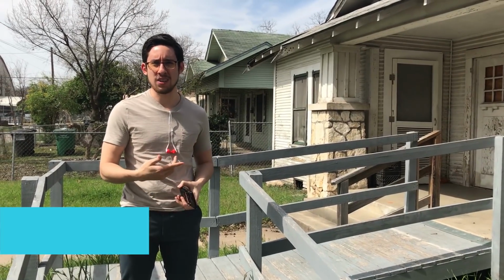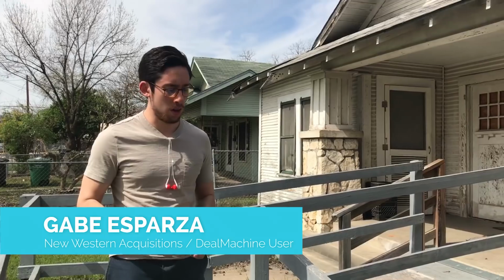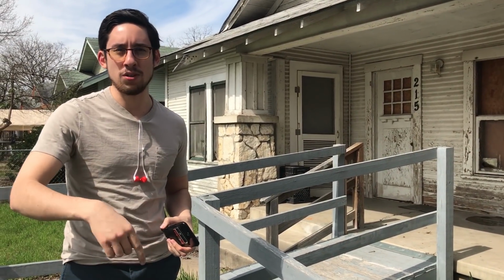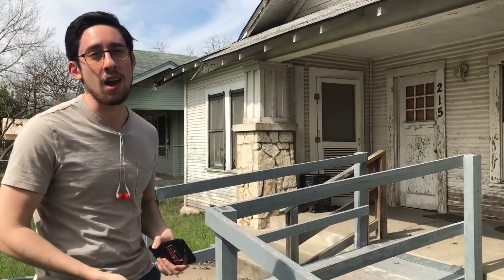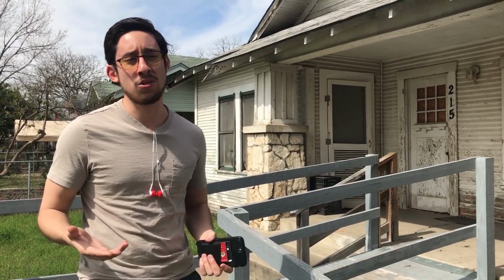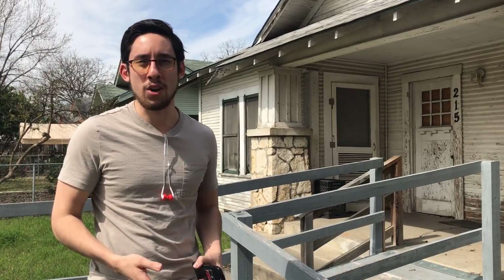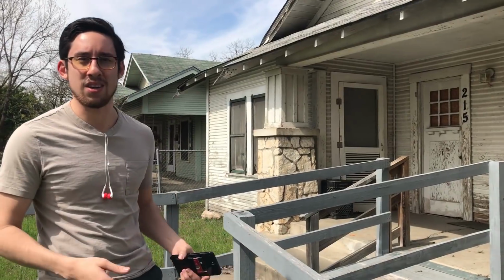Alright guys, so we're out at the house that I contracted through the Deal Machine app. Perfect example right here of why you want to be looking out for houses that have these wheelchair ramps. The woman that had lived here, she was elderly, she was using this every day to get in and out of her house. Unfortunately, she passed away last year, but this is a perfect example of why you want to go after these houses with wheelchair access and stuff like that.